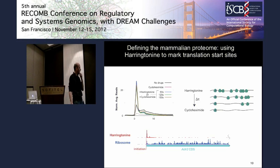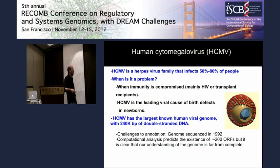And we and now a few other groups have been starting to use this to annotate a variety of different genomes. And what I'd like to do in the next couple of slides is focus on our results on what we think is the most complete of this type of analysis, on the human cytomegalovirus. And this is the work of another terrific postdoc in the lab, Noam Stern-Ginossar, who's a real expert, unlike me, in virology, and in particular virology of HCMV.